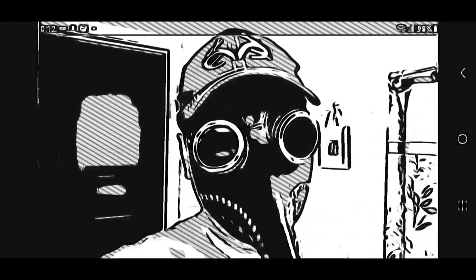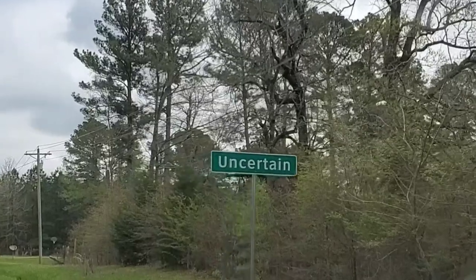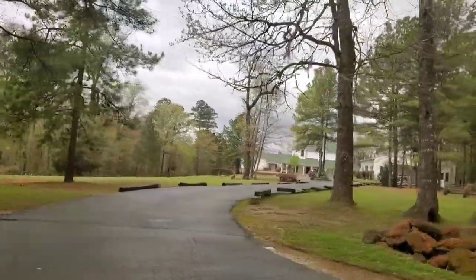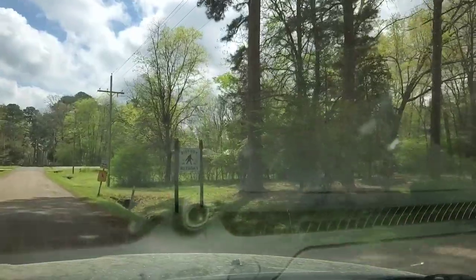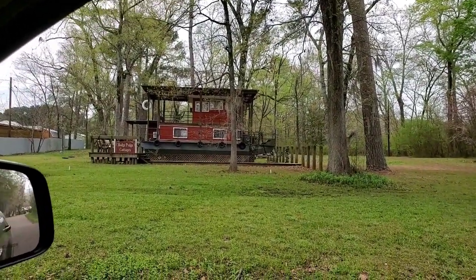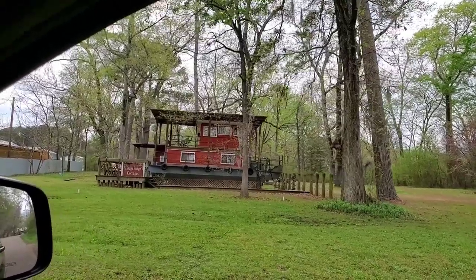And oh yeah, I did find this creepy cabin in the woods next to Bigfoot. So here we have come across the Bigfoot Retreat. We come across this place called Hodgepodge Cottages, and they got all kinds of cool stuff. This is an old riverboat that they've turned into a place to stay. It's pretty neat. I like that.